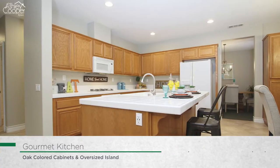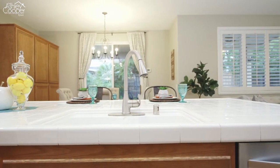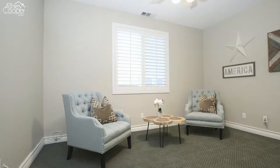The family room opens to the gourmet kitchen, which is highlighted by oak-colored cabinets, an oversized kitchen island, and flows to the in-kitchen dining area, which is appointed with a large wall pantry and offers easy access to the entertainer's backyard.